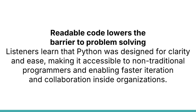Let's dive in. To start, Python is a programming language, but unlike older languages designed for hardware control, Python was built for readability and ease. Guido van Rossum created it in the late 1980s with the idea that code should be clear and straightforward. Makes sense. I've seen plenty of companies get stuck using complex or legacy coding tools that slow them down. Python's simplicity means it's easier for teams, not just specialized programmers, to understand and tweak scripts. That speed matters in business.